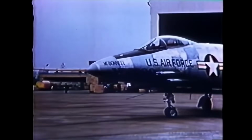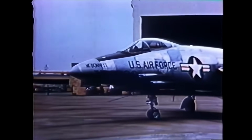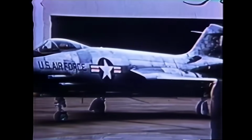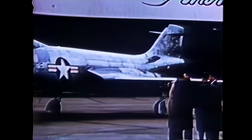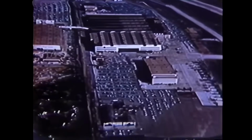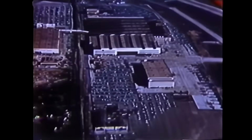Introducing the most powerful fighter airplane in the world today, the F-101A Voodoo. Its mission: to support a strategic bombardment aircraft by escort, and high-speed delivery of special stores on long-range intruder operations. Birthplace of the new Voodoo is the McDonnell Aircraft Corporation in St. Louis. This integrated defense installation includes over 2.5 million square feet of floor area.